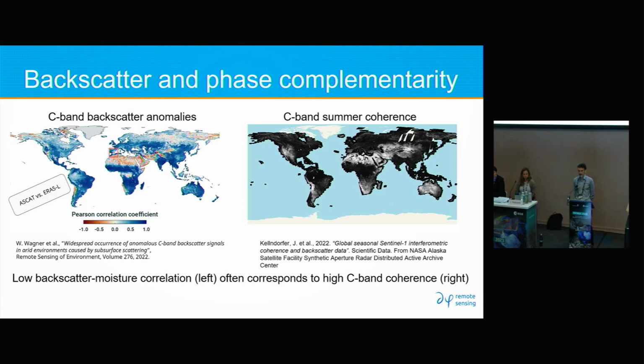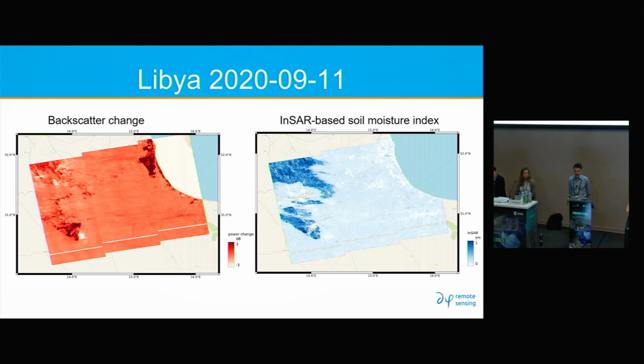And on the right, you have this map of C-band coherence, in this case Sentinel-1 coherence, which is more or less where I would say that InSAR has a chance. And you see a lot of complementarity, I would say, like where InSAR works, more in drier areas in this case because we have C-band, it's where scatterometry runs into trouble. So I would say the two can complement each other pretty well. And of course, maybe I will talk about this later again, but thinking of L-band, the coherence map will change, and we will have many more chances of doing high resolution soil moisture with InSAR. And we don't really know what will happen to backscatter, or I don't know.